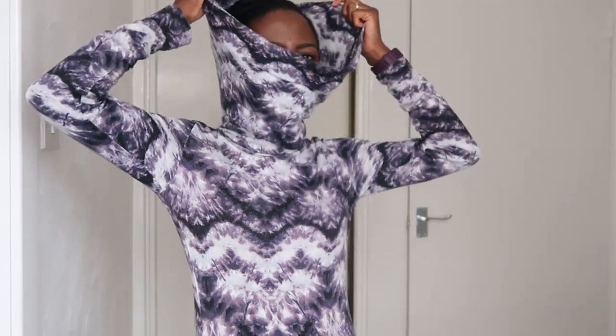And I'll show you tomorrow what I'll be wearing. I'm going to show you a clip of what it looks like on me, if you're interested to know all about it. And I like that the cowl is big enough. It keeps you really warm around the neck, so I didn't have to wear a scarf or anything else.